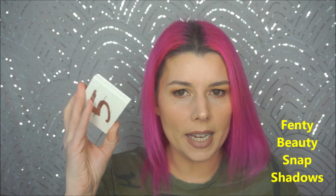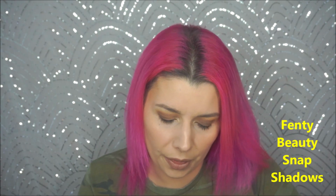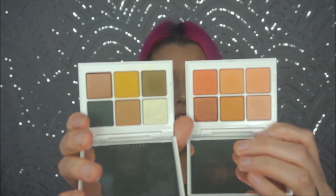These I've played around with for a bit. These I got a few weeks ago, but they're the Fenty, what are these? The Snap Shadows? Yeah, I have number 5 Peach, and I have number 7 Cadet. I have played around with them. I'm not incredibly impressed with them, to be completely honest. These are the first Fenty shadows I've ever tried.